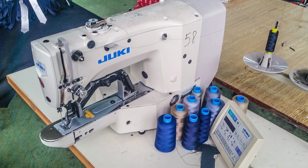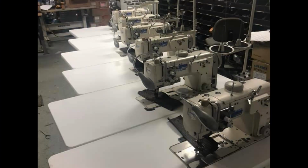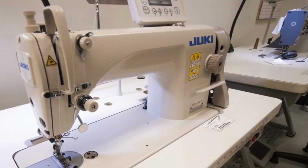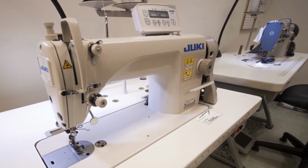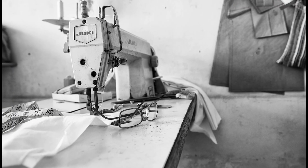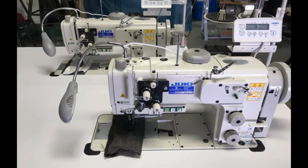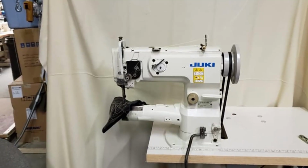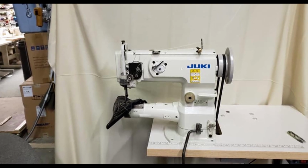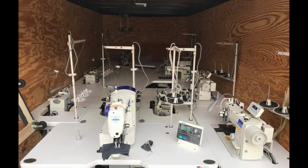Juki has become a world leader in industrial sewing machines. They are among the top producers of machines that shape the way we dress today. The name Juki has become synonymous with quality and speed. Back in 1947, Juki started by producing home sewing machines in Japan and soon started distributing worldwide. By 1953, they started making industrial machines and quickly became a dominant player in the industrial machine market.